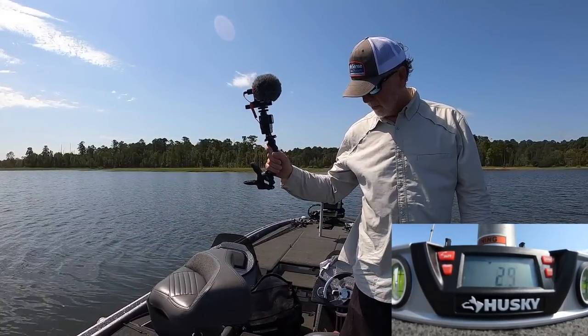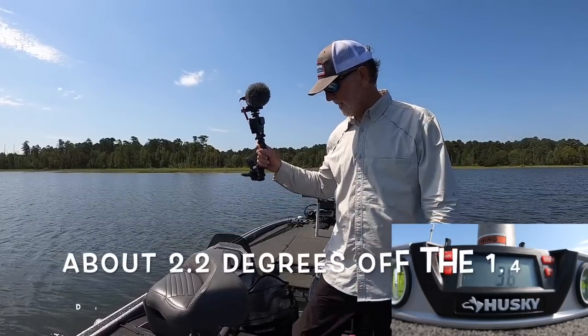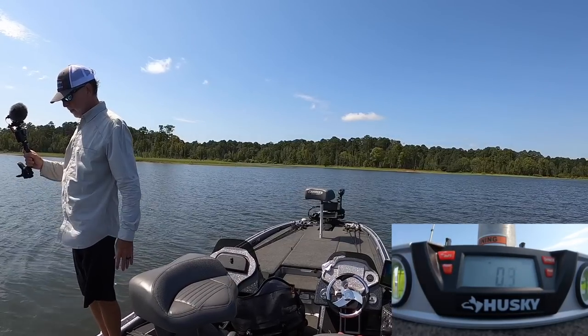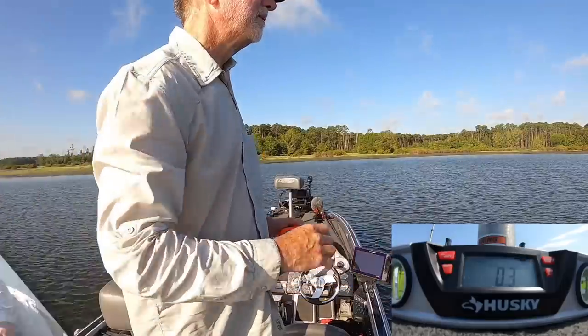And now let's do it from right here. I can't see it, but there's the degree lean with me standing on the starboard side, right next to the pole on the back deck where I might be fishing, and then I'll do the same thing on the port side, and we'll see what the numbers read out for us here in a minute.